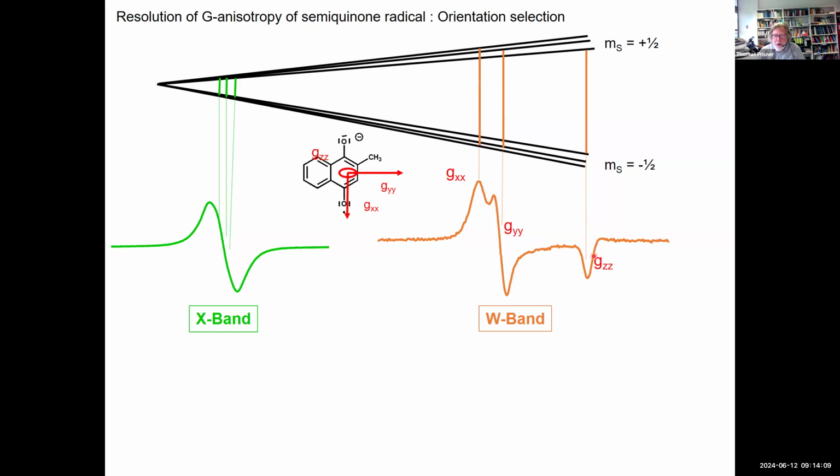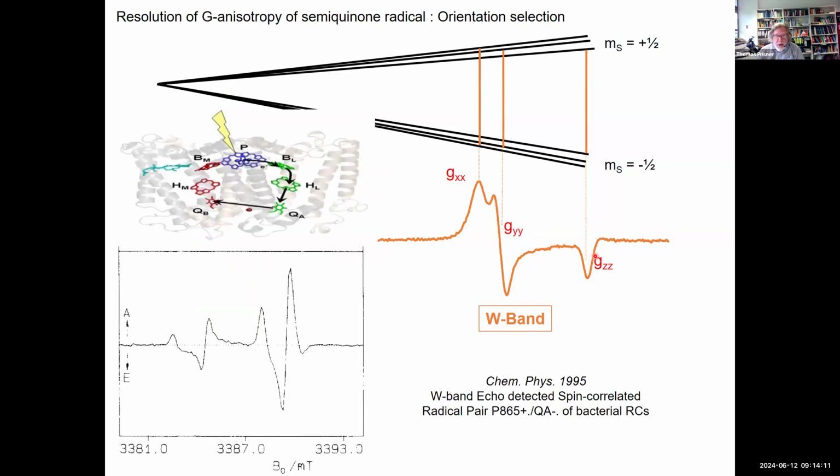So you measure all the three components. And then with that, of course, what you can do now with pulsed EPR is photo-excite, and then you do pulses, and then you just look at the spin-correlated radical pair. So that's again a very early publication from this time, almost 40 years ago.